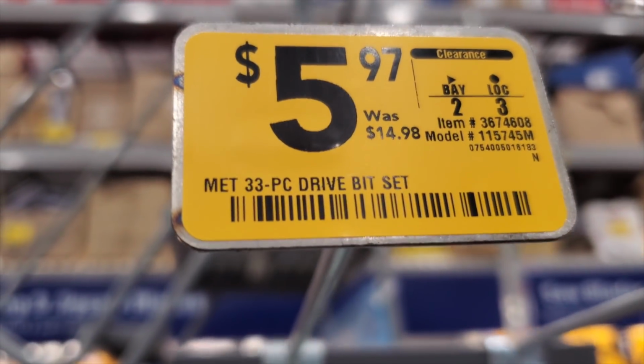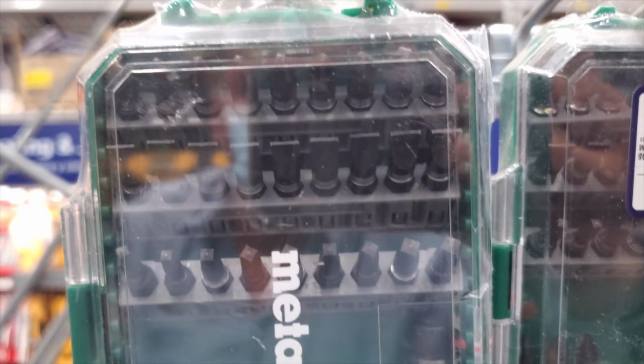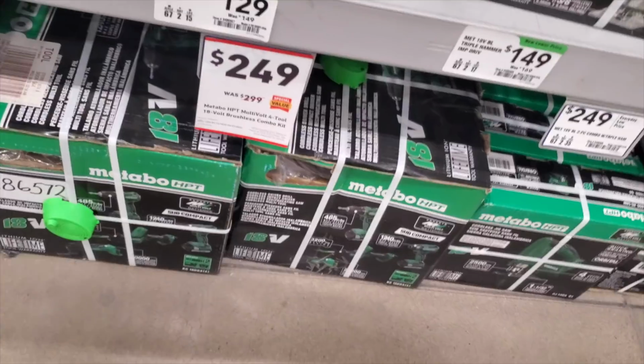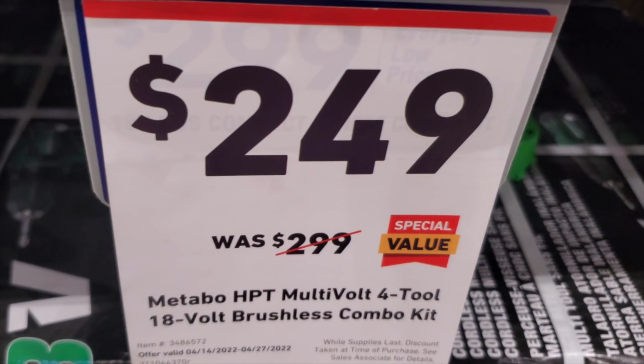This is $5.97, 33-piece drive bit set. Just another bit set here. Do apologize for the dog. My neighbor's dog is barking a lot, so if you guys hear it, disregard it. I'm just trying to get this video done because I need to do some more stuff.